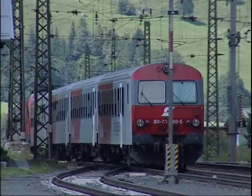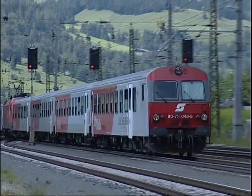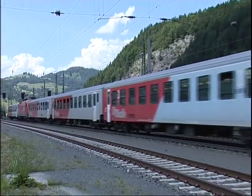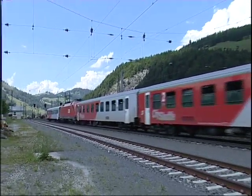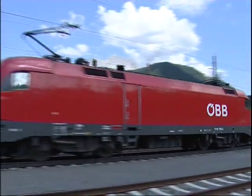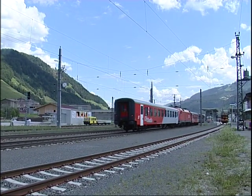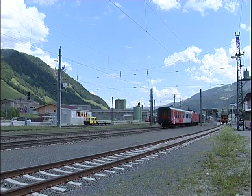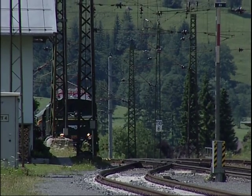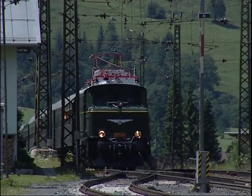The 1320 Innsbruck to Vienna service arrives with 1116-178 sandwiched in the middle. Operating as part of ÖBB's Nostalgia fleet, preserved Class 1020 number 47 heads empty coaching stock towards Saalfelden on 11th of July 2006.